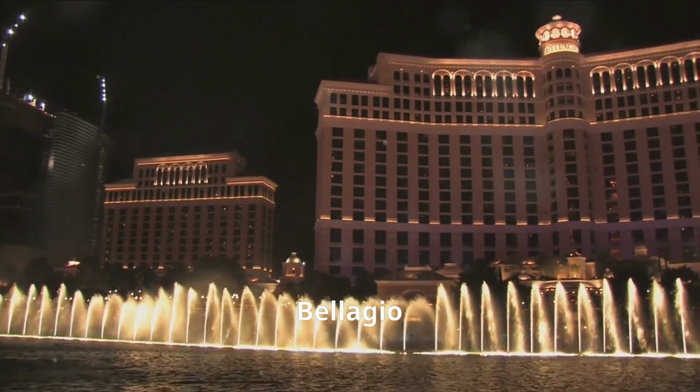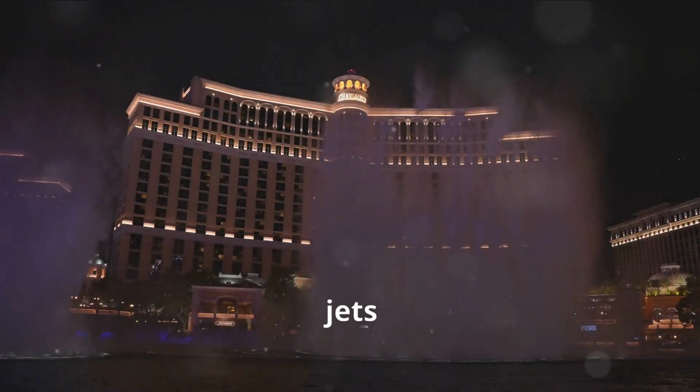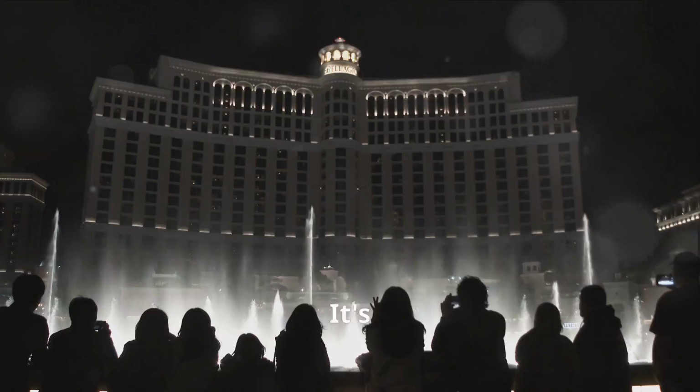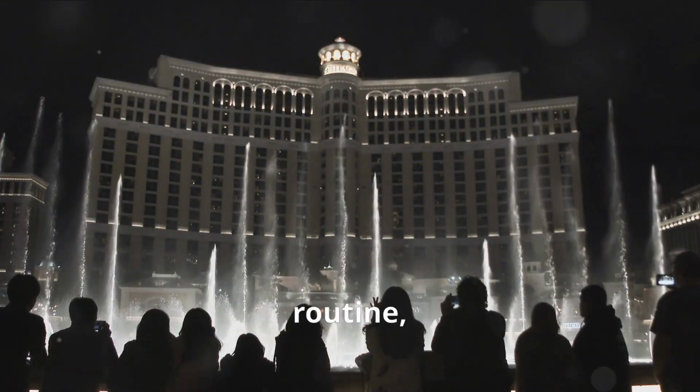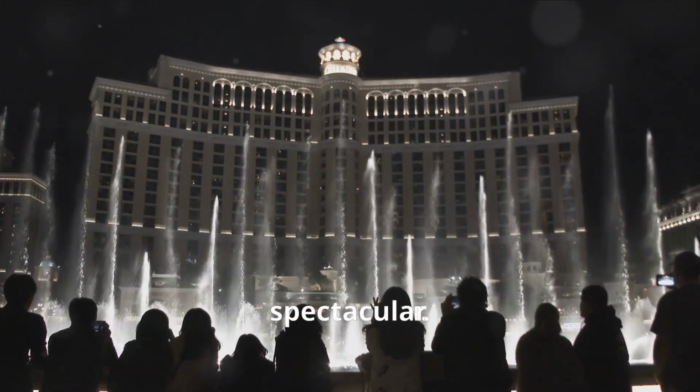At number 2 is the Bellagio fountains. Imagine a water show choreographed to music with jets shooting hundreds of feet in the air. It's like a giant synchronized swimming routine, but with more water pressure and less nose plugging. Trust me, it's spectacular.